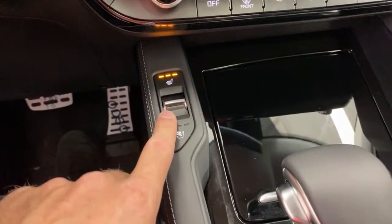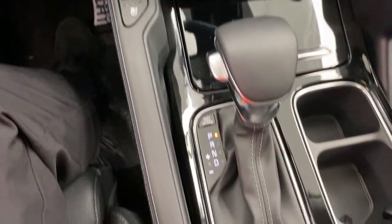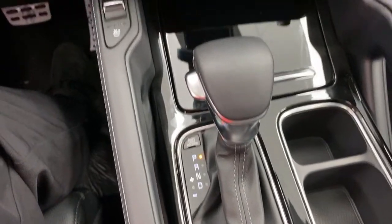Ventilated and heated seats, heated right there, ventilated right there. You can turn them all off. 8-speed automatic transmission on both these vehicles. The horsepower is within 1 horsepower of each other on both these cars. This one has a 3.8-liter engine, can tow 5,000 pounds. That one has a 3.5-liter engine that can tow 3,500 pounds. So towing capacity, all-wheel drive, you gotta go Telluride. It's just the way it is.